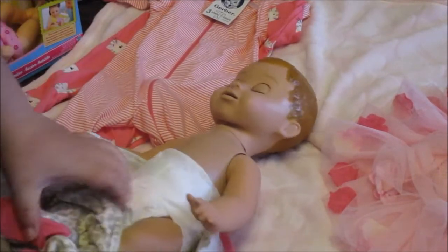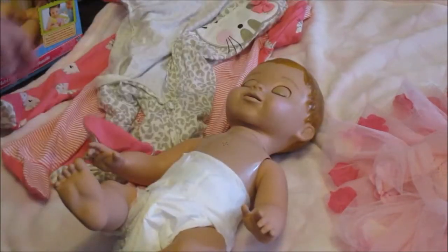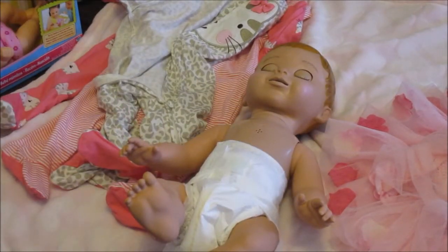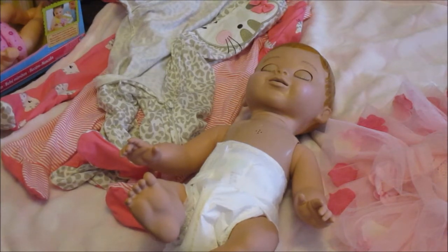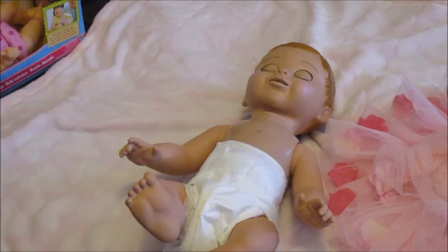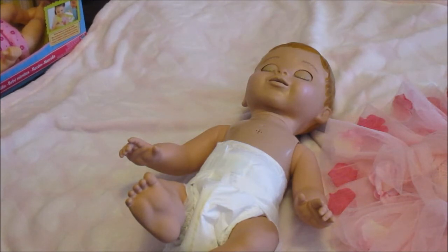Target if I can find a receipt. Or possibly saving them for another doll, for a future doll. Anyway, I do have some other outfits that do fit her in here. 0 to 3 months fits her.